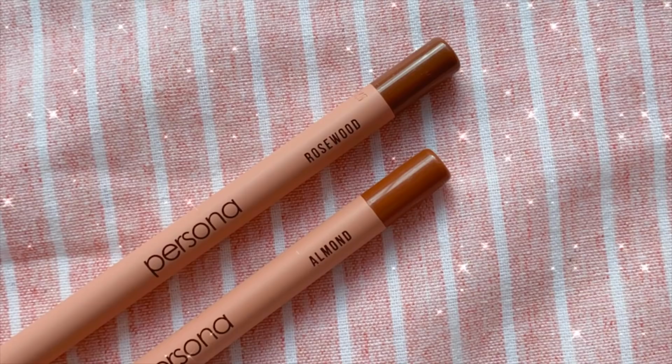My favorite lip combo of all time is MAC Oak with a clear lip gloss. It's just simple and it wears beautifully with any look out there. And my last favorite lip liner formula is actually from Persona, and my two favorite shades out of these lip liners are Almond and Rosewood.